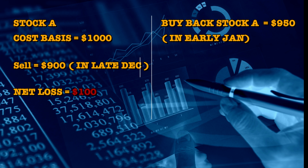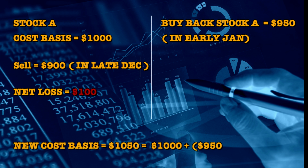And one more thing to note here is that in this example, the new basis for your stock would now be $1,050. And the calculation for that is your original basis plus the difference in sale and the repurchase. So that becomes $1,050, your new cost basis. So whenever you decide to sell this stock, your cost basis would be considered as this new $1,050, not your old cost basis. So you have to keep that in mind.